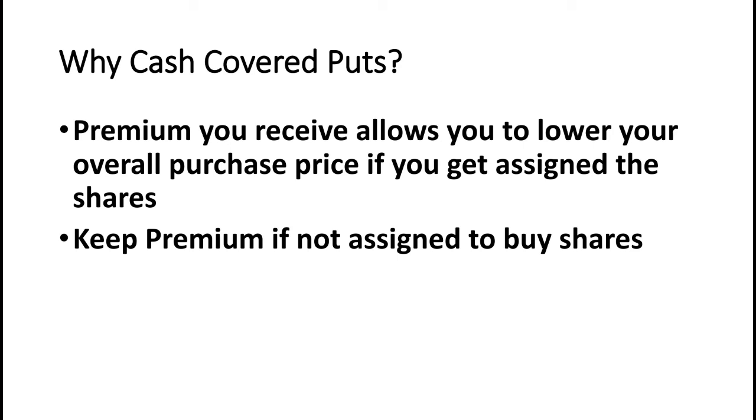The reason I say this is because one put option contract equals 100 shares of the underlying stock. So what you'll need to do is multiply the strike price by 100 in order to figure out the amount that you should be setting aside.